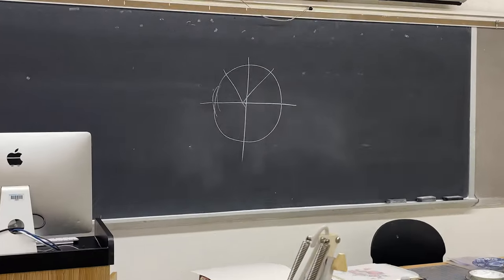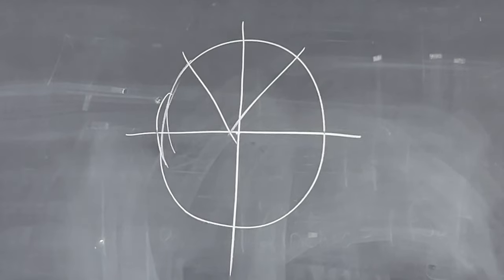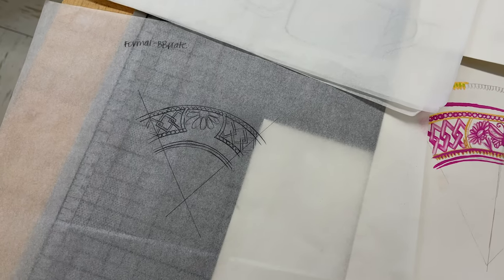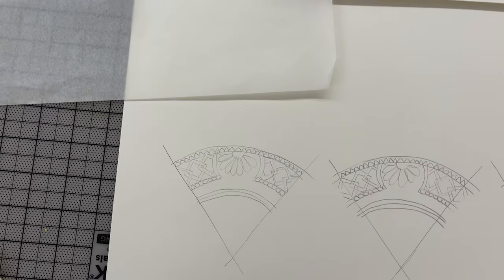The goal of today's class was to bring in our finalized sketches for professor approval, and then to continue figuring out what our painting style was going to look like for our collections. So I got approval for my sketches, and then I traced one of my plates a couple times on some nice paper and did a whole bunch of practice painting.